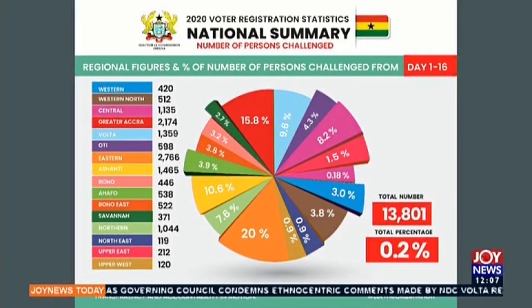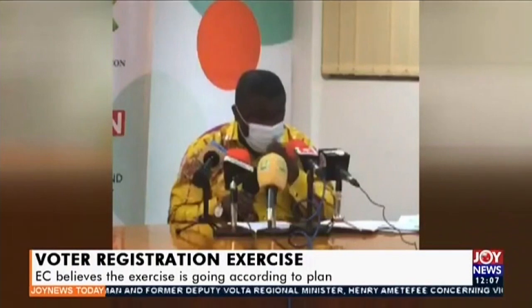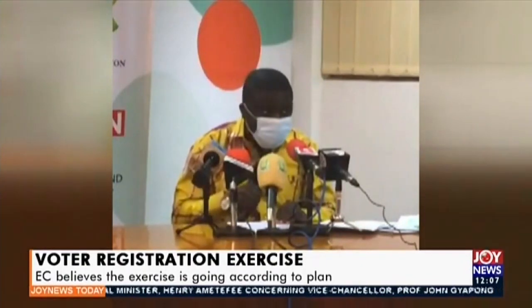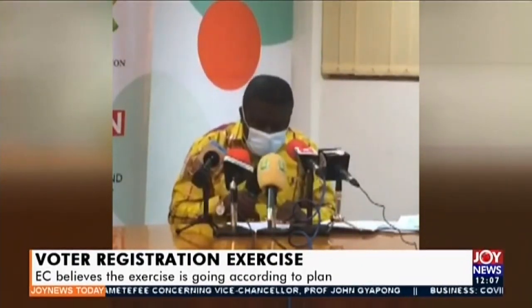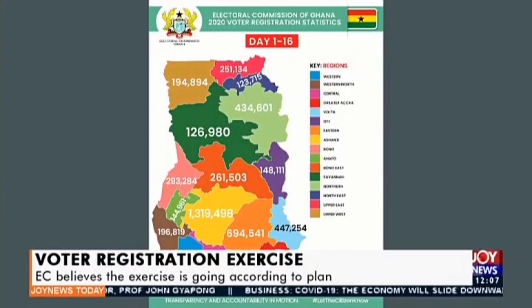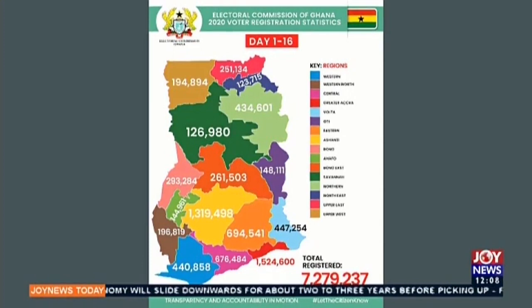Below are the total numbers registered per region. Ahafo, 144,961, constituting 1.6%. Ashanti, 1,319,498, constituting 18.1%. Bono, 293,284, constituting 4%. Bono East, 261,503, 3.6%. Central, 676,484, 9.3%. Eastern, 694,541.